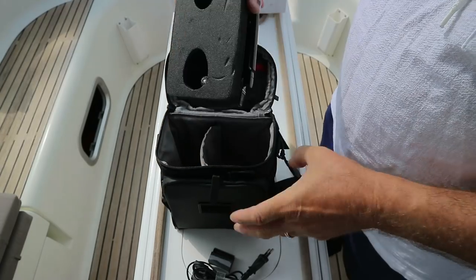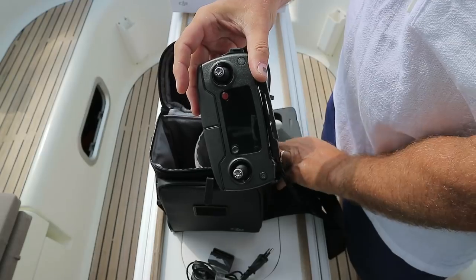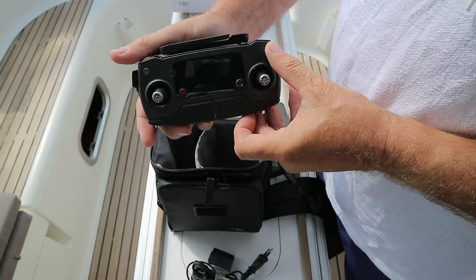Then we have the controller. The controller does have a little screen on it, which will give you basic data, height and speed and battery life that's left and all that sort of stuff. Again, I haven't fully read the instructions. This is just going off research.